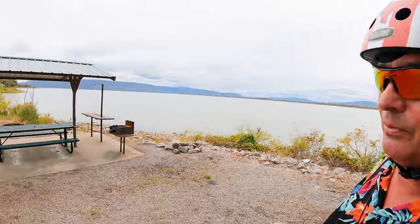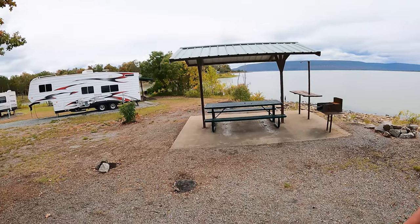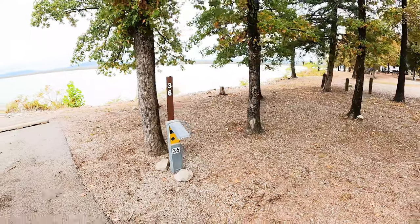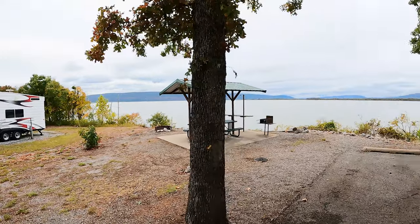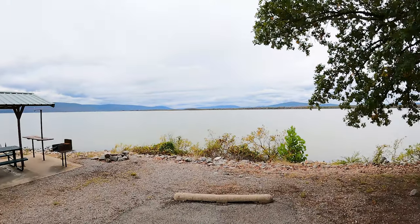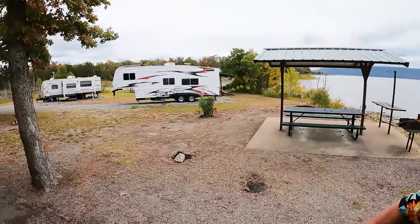Potato Hills Central, I gotta tell you, there are some truly epic campsites in this Corps of Engineer campground. This is one of them. This is number 36, I believe. Yep, 36. It's a 30 amp with water. Nice level pad. You just look at your porch. How cool is that? And there's several campsites like this in here, so it's hard to tell you the best one.